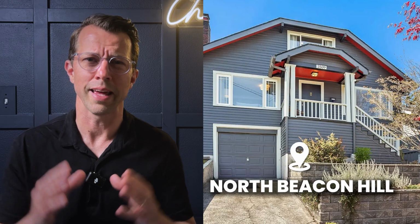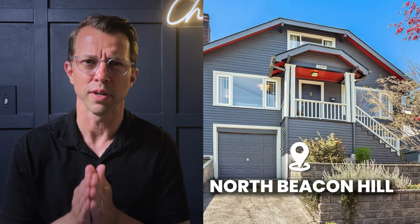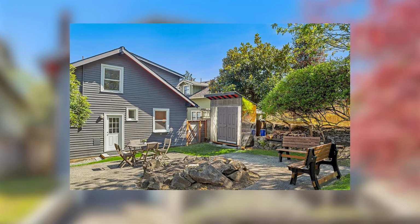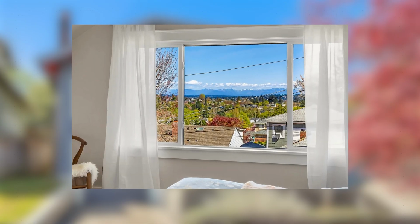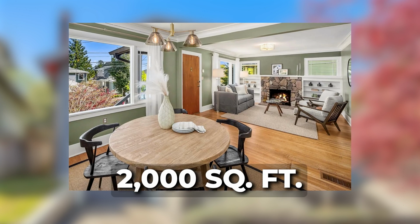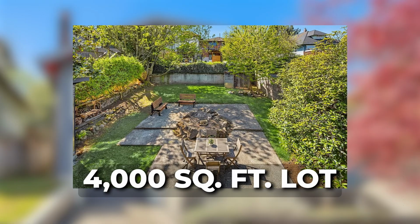Take, for example, this home right here, which really exemplifies the value that you're going to find in North Beacon Hill. This home has incredible views. It's got breathtaking vistas, and it's really got quite a bit of space at around 2,000 square feet. And again, that 4,000 to 5,000 square foot lot.